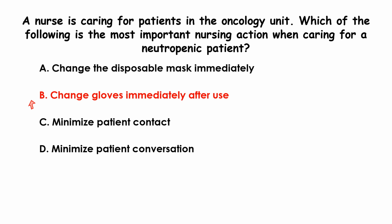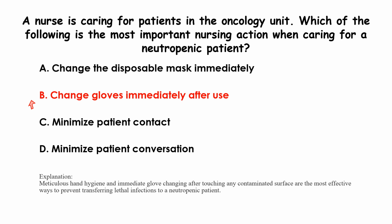The correct answer is option B. Change gloves immediately after use. Meticulous hand hygiene and immediate glove changing after touching any contaminated surface are the most effective ways to prevent transferring lethal infections to a neutropenic patient.